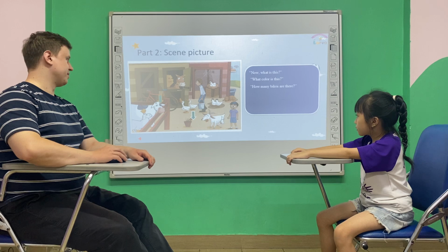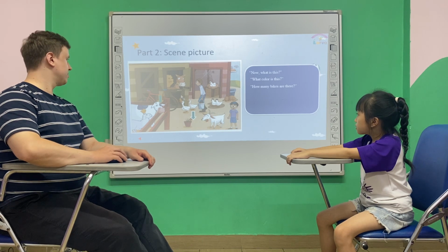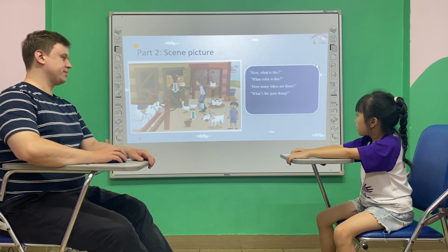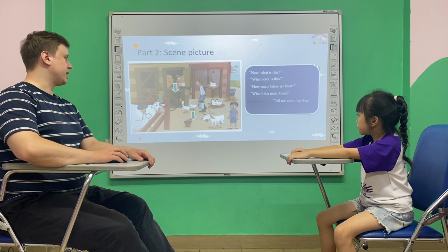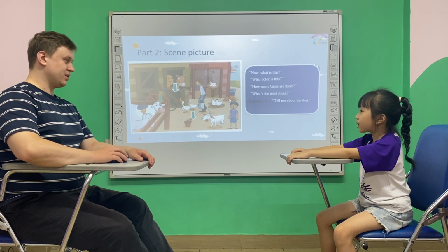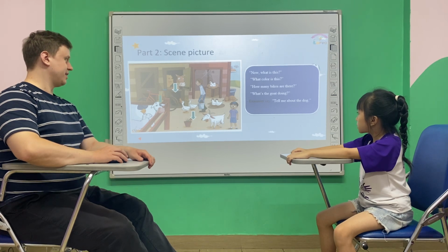How many bikes are there? There is one bike. Good. What animal is it? It's a goat. What is the goat doing? It's eating. Okay. What animal is it? It's a dog. What is the dog doing? It's sleeping. Yeah, good.